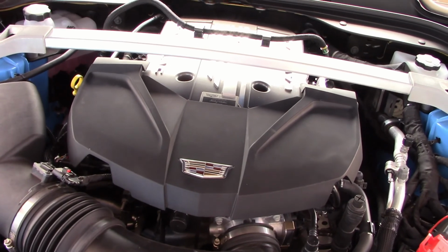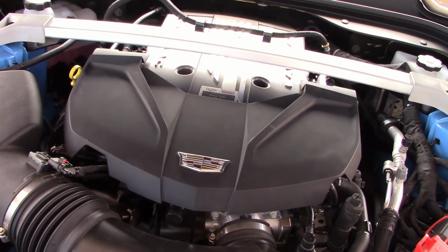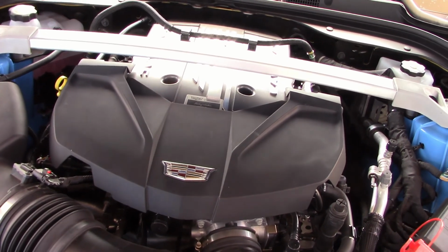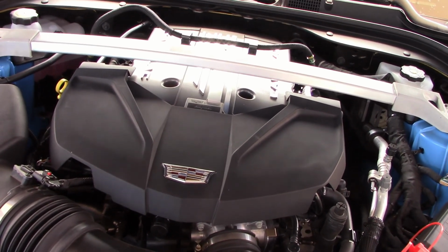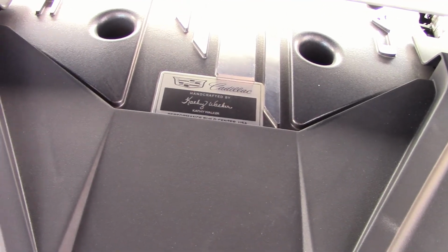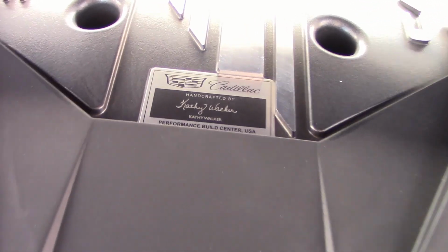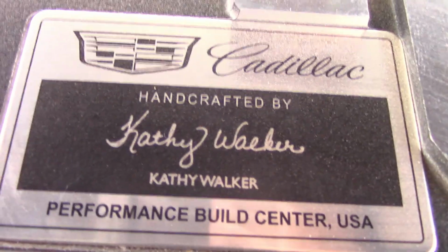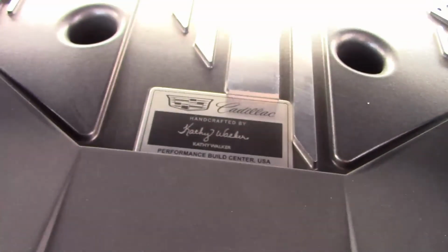Fuel economy is claimed to be 13 mpg in the city. That's not too good, but 21 on the highway, that sounds better. We're going to take this in the real world and tell you what the real numbers are. These engines are handmade, and the person who did the craftsmanship puts a little label on there to tell you who it is. Kathy Walker. Well, if I blow this up, I'm going to know who to blame.